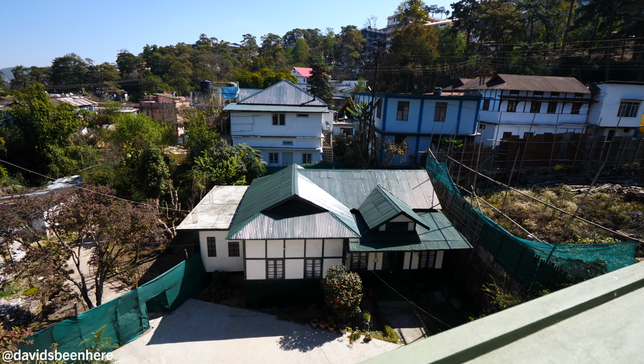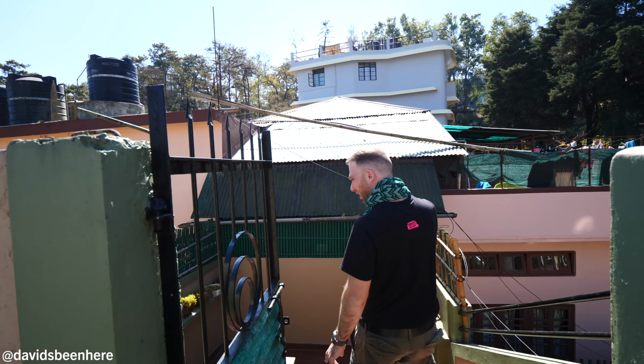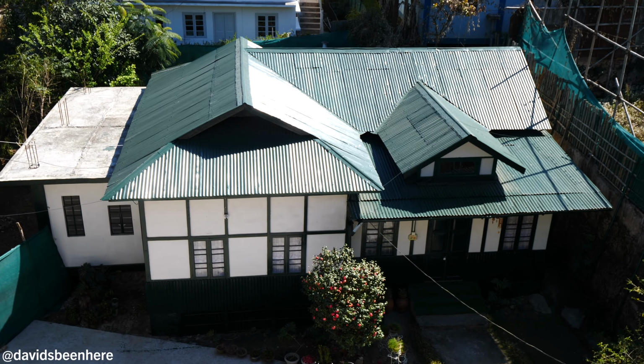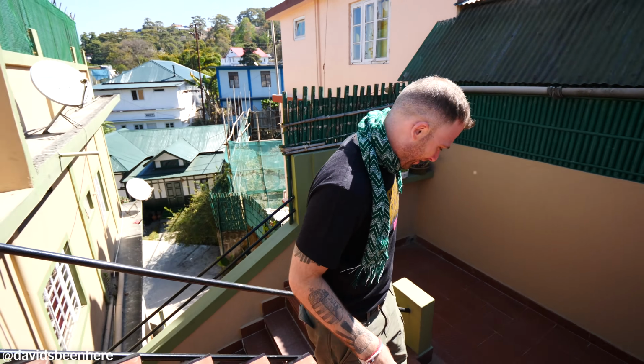Next up, let me show you the Assam type cottage. A very old cottage. It's right downstairs, right there. As you can see, it's like a house. So it has a kitchen, has multiple rooms. Oh, I can't wait to see it.